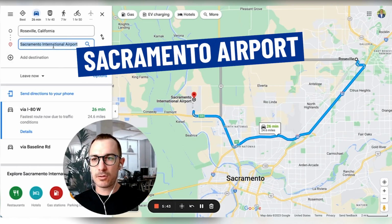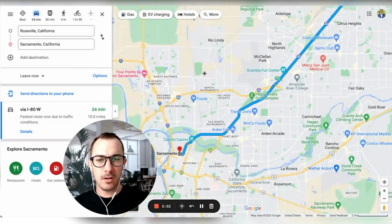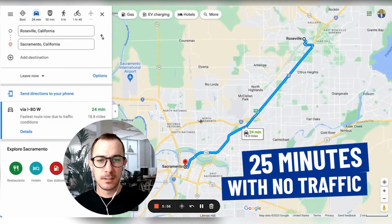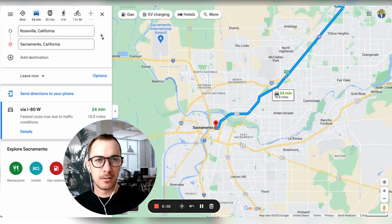And if you were just like, how long does it take to get to Sacramento from Roseville? Not very long. 25 minutes with no traffic, 30 to 40 minutes with traffic to get into downtown Sac, right here.